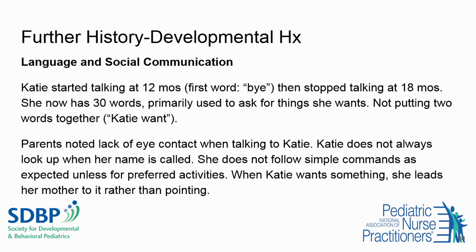Parents also are now noting a lack of eye contact when talking to Katie. Remember, early intervention was noting that previously. Katie is also not looking up when her name is called, and she's not following simple commands unless they're things she already wants to do. And when Katie wants something, she takes her mother over to it rather than pointing or requesting.